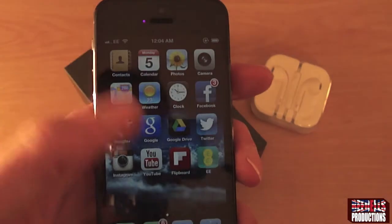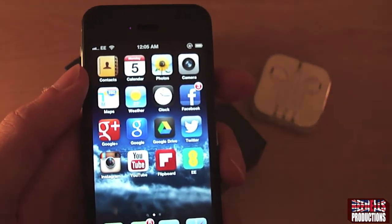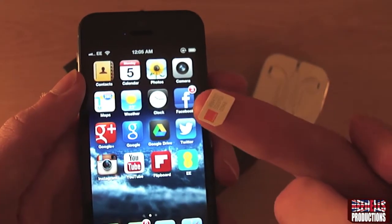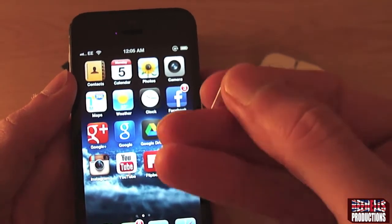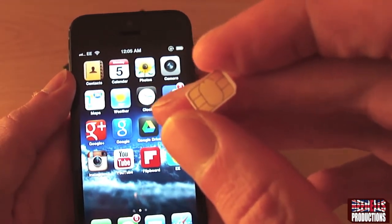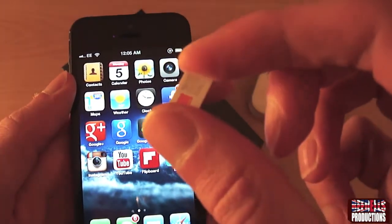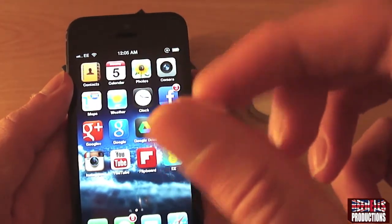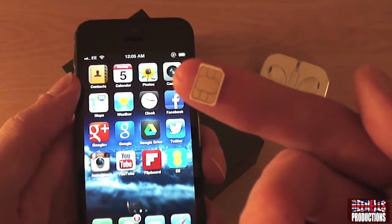Now, I was asked this question from a few people regarding what the new nano SIM card actually looks like and how small it is. Well, let me just show you what it looks like and how small it is. Here's the SIM card, and that is absolutely tiny. It's on the tip of my finger there, and that is the nano SIM card for the iPhone 5. Really tiny, smaller than the micro SIM card that you'd get in the iPhone 4 and the 4S. This is tiny, and I don't think they can go any smaller than this, to be honest with you.